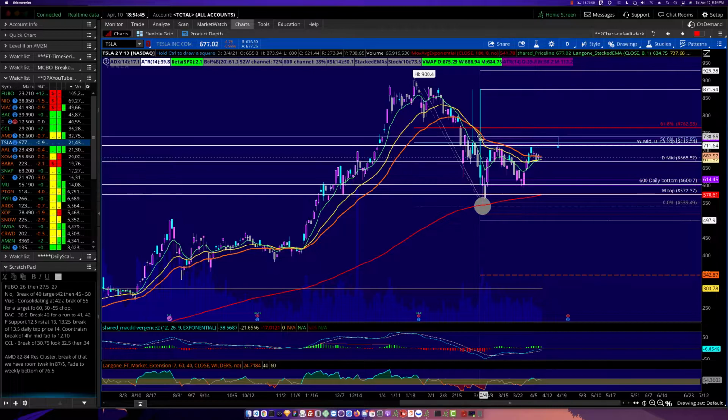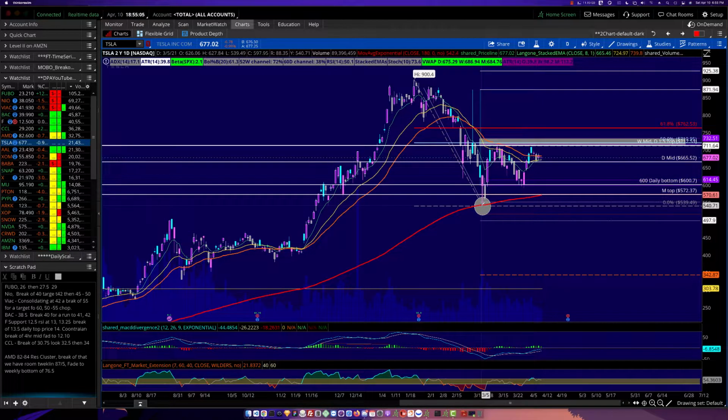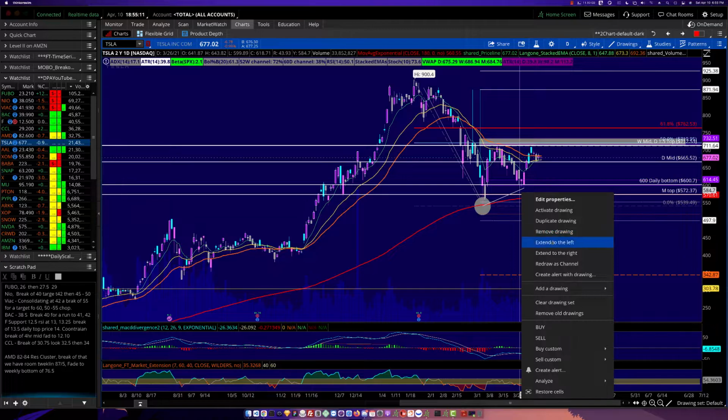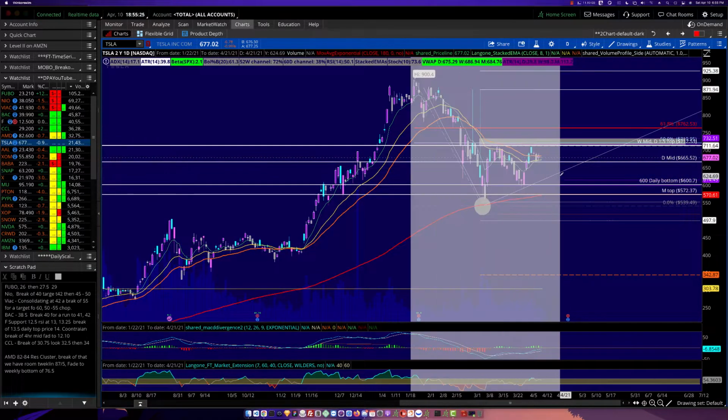So from 730 to that 713, this cluster area, there's going to be a lot of resistance for Tesla, but as it continues to move forward in time, it's going to kind of squeeze, right? I would anticipate a squeeze happening. Maybe some choppiness back and forth until the EMAs get stacked positive.